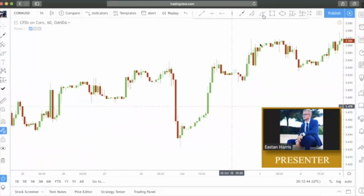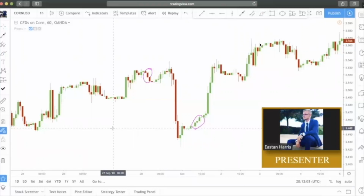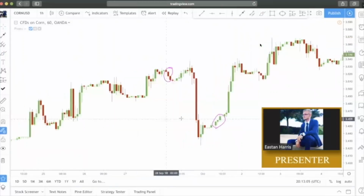All right, again, through here we have our 3 white soldiers. Price soars up. Over here we've got our nice 3 black crows, right before price kicks back and soars down. Very easy stuff. Very easy stuff.